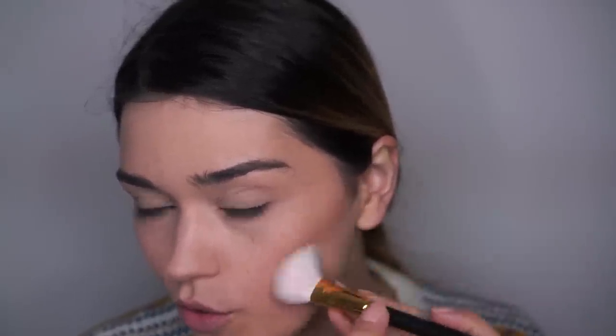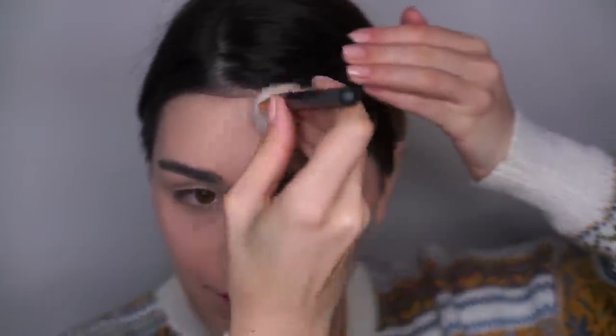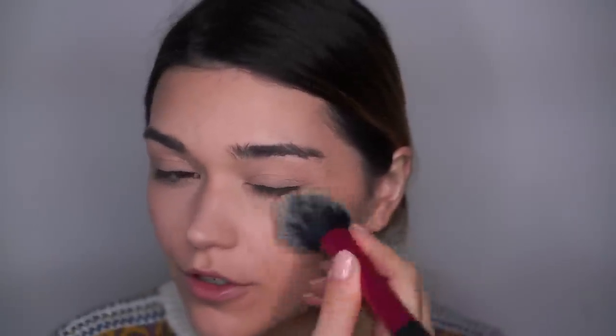And I do like to apply this in here as well on my forehead, and then I blend it with this big powder brush as well.